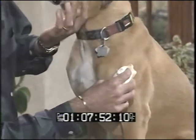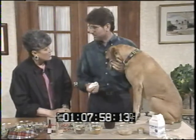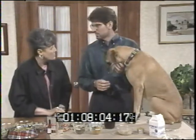And then what does this do? Is it actually healing, or is it just soothing? It's soothing. It's helping to heal a little bit, and it's also helping to stop the animal from licking at it, because it's pretty nasty. They don't like the taste of it. Okay, well that's good, because the more they lick, the worse it's going to get.